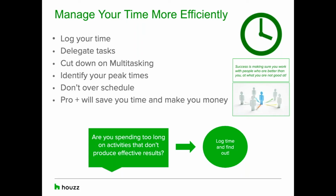Secondly, do you ever delegate tasks? As a small business owner, you have to wear many hats, and you may think that you don't have the resources to get others to share the workload. But in fact, that could be false. Identify those jobs that you're not good at and see if there's a way to offload them to another professional.